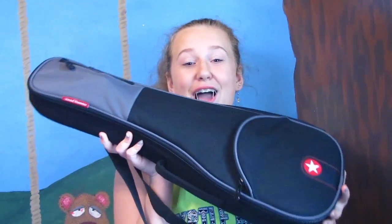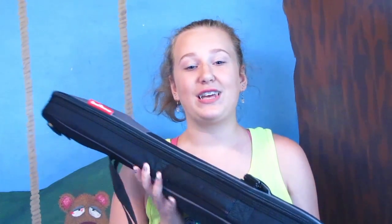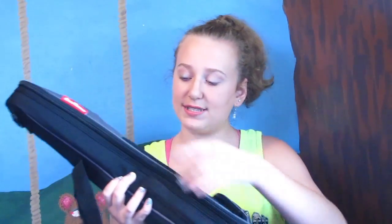So the first thing that I got was my big present, which is my ukulele. I am so grateful for this. I got it from my mom and dad and my Nana, and it came in this case with little straps in the back and two little pockets. So whenever you open it up, we have my ukulele, and I'm so grateful.